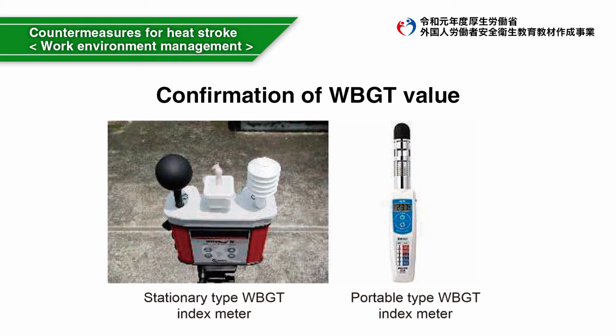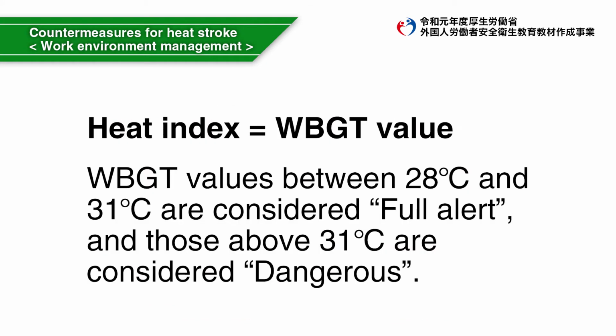WBGT values include factors such as temperature, humidity, thermal radiation, and wind speed. WBGT values between 28 degrees C and 31 degrees C are considered full alert, and those above 31 degrees C are considered dangerous. Pay attention to WBGT value.